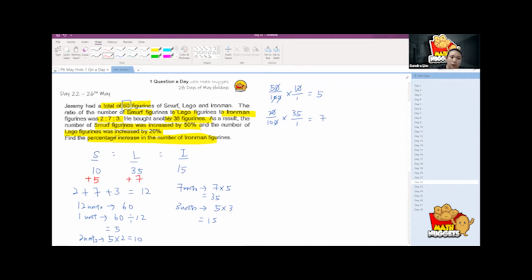We know that in total he bought 36 figurines, right? So that means I can find out what's the increase for Iron Man. So 36 figurines minus 5 minus 7, we're left with 24. So Iron Man increased by 24.